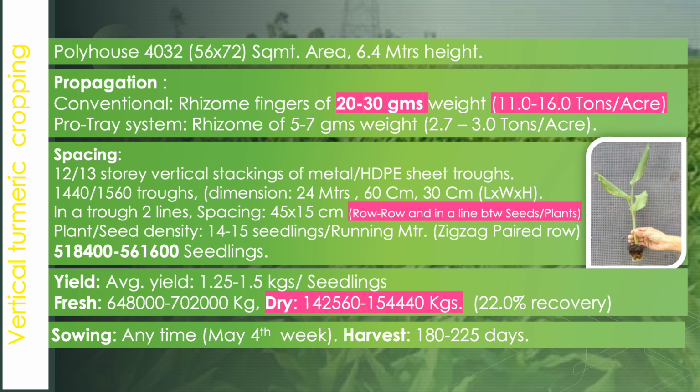In a trough, turmeric can be grown in 2 rows. The spacing between the 2 rows is 45 centimeters. In a row, the spacing between 2 seeds or seedlings is 15 centimeters.